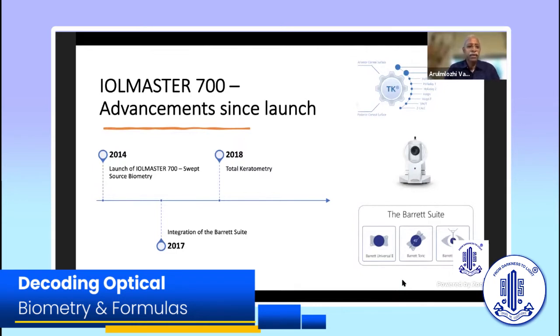So what did we get with the IOL Master? Swept source biometry made it much more accurate as far as the axial length and better penetration. And also the swept source made the K value, the total TK, a little more accurate than just getting it from the anterior and taking the corneal thickness and assuming the posterior curvature. Now you actually check the posterior curvature using swept source, as well as anterior curvature using the telecentric keratometry. And when you marry both of these, you get a TK that is absolutely accurate. That did make a difference. And of course, the added integration of the Barrett Suite made a huge difference to outcomes.